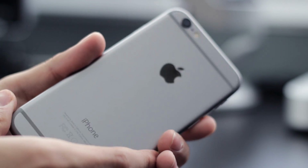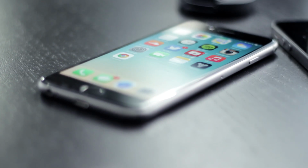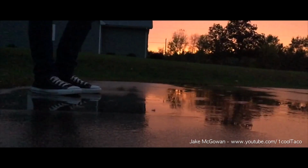The iPhone 6 can shoot at 30 or 60 frames per second at 1080p, or it can shoot at 240 frames at 720p for super slow motion video. And here's a few samples of what those look like. They truly look remarkable.